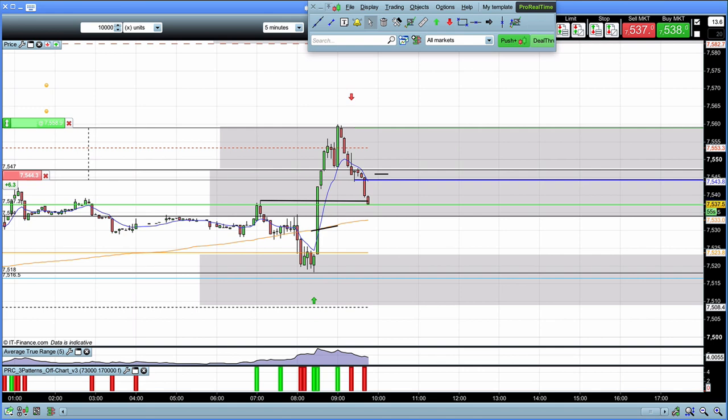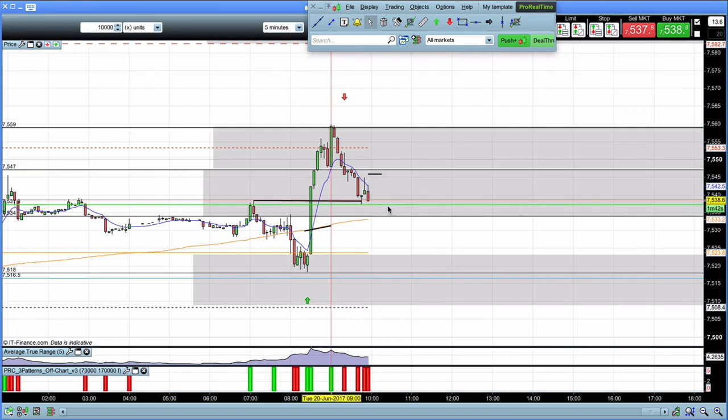Okay, so around about a minute left on this candle. What I will do is I'll pause the video, turn it back on just as that candle is finishing forming, but that's exactly what I'm going to do for this trade.